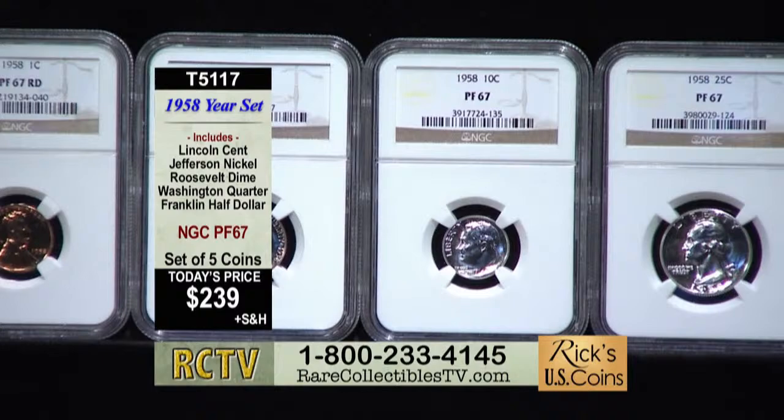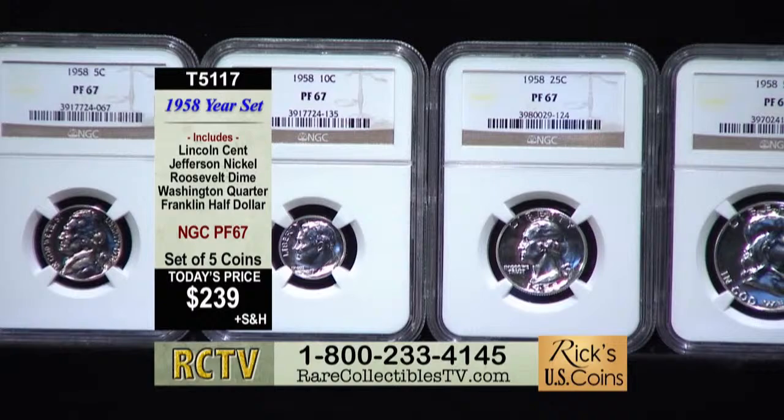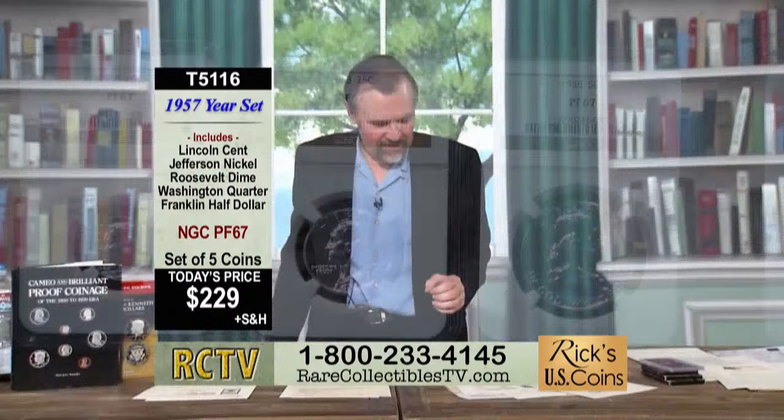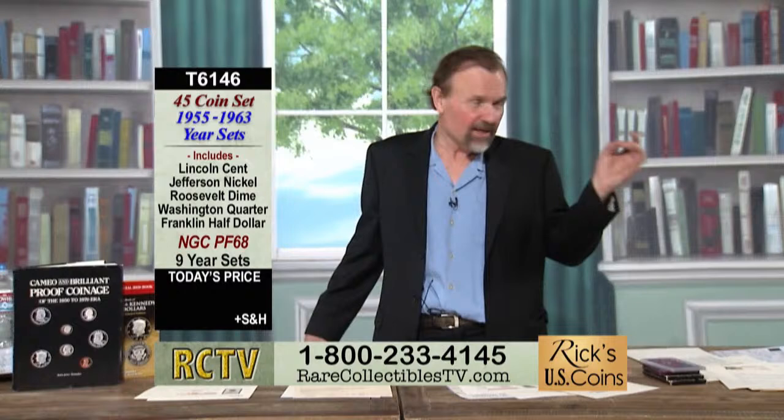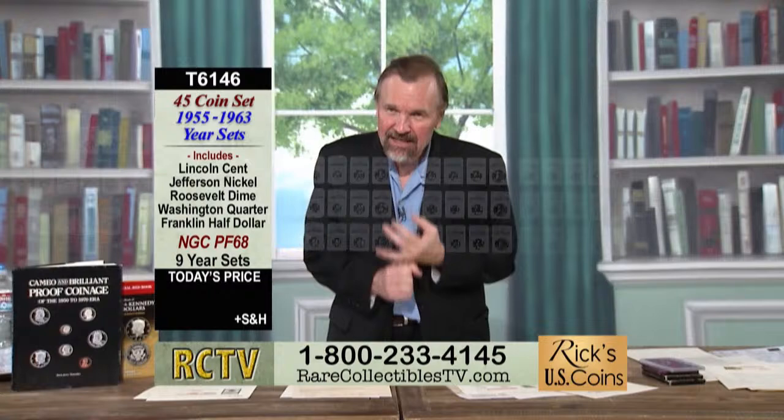Here I'm going to offer you, and this is where, again, because I got this deal, it was a fresh deal, where you have record prices, where you have NGC Price Guide bouncing the set up over $10,000. I've basically got these at 2011 prices. The entire set in proof 68, that includes the Lincoln cent, Jefferson nickel, Roosevelt dime, Washington quarter, Franklin half dollar.